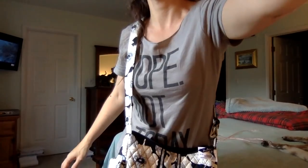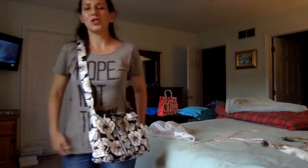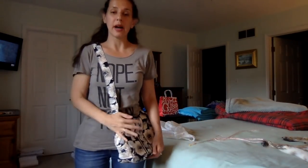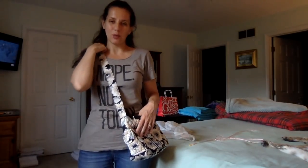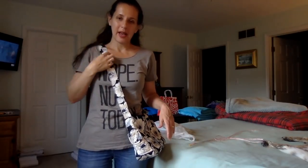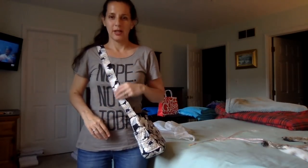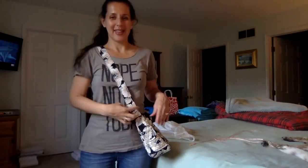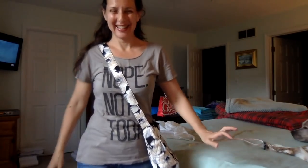Oops, lost my light. Yeah, I'm not sure how I feel about that. I mean, it hits at an okay spot, and it feels like this strap would be comfortable. I know I don't have anything in there, but this is a nice, wide, soft strap. It does look a little wide. I almost feel like I'm wearing a sash, like I'm in a pageant. I should have my state there. Better yet, Miss America.